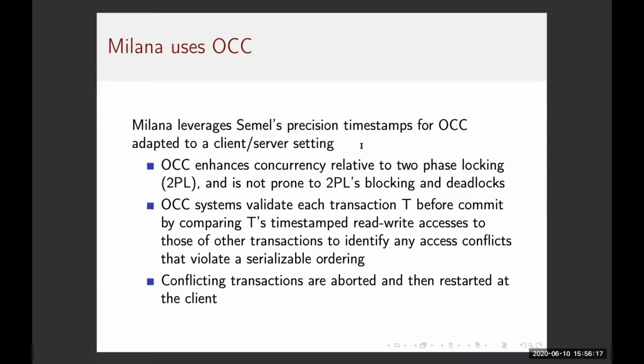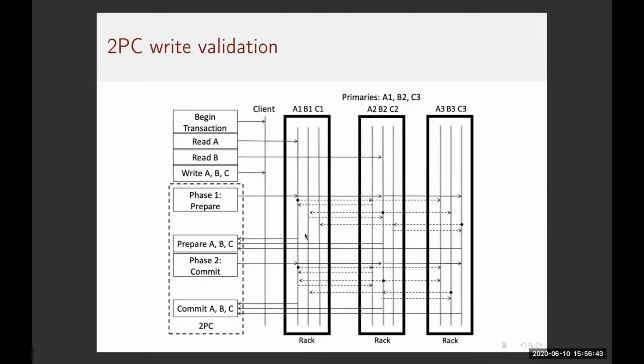Okay, OCC systems validate each transaction T before commit by comparing T's timestamped read-write accesses to those of other transactions to identify any access conflicts that violate a serializable ordering. Conflicting transactions are aborted and then restarted at the client. So the client is doing the transaction. The client gets a success from primaries. If one of the primaries says no go, the client aborts the transaction. So this is how 2PC write validation works.